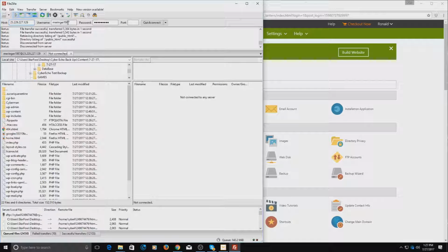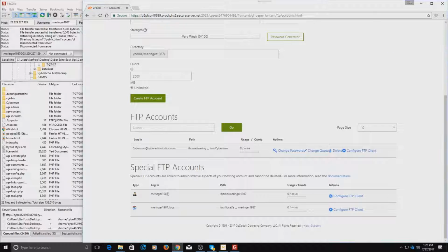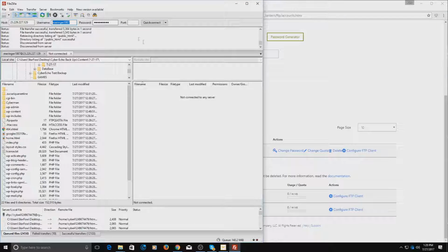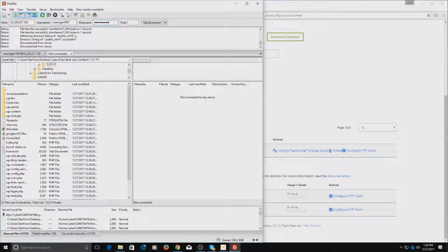Then, my username, this is again what I first created my account with. If I need a refresher, there it is. This is how I log in. And there we go. So they're a match. I know my password. If I had to, though, I can go ahead and change it and get all that changed around. So I take my password and I put it in right there.